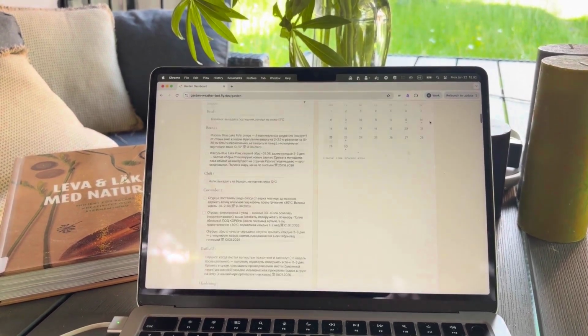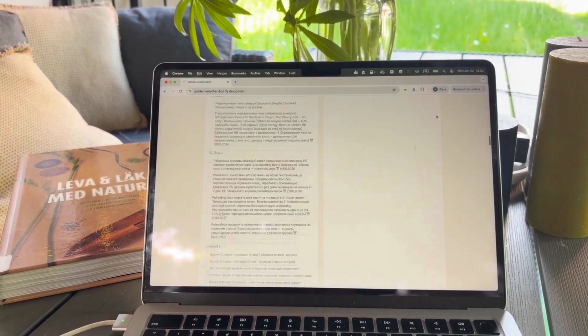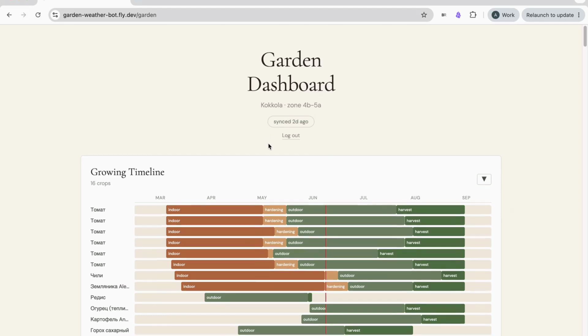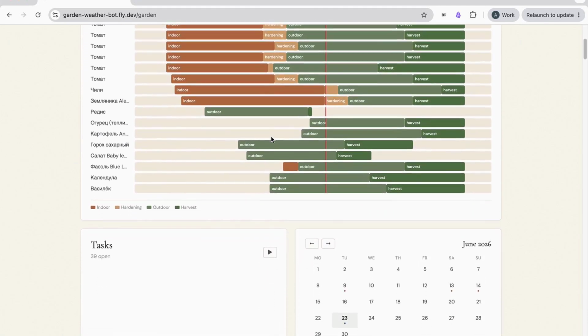The whole system is around 4,600 lines across 3 small pieces. You talk to it like a person, and it keeps a clean timeline of every crop, which it fills in on its own. Now the cheap part.